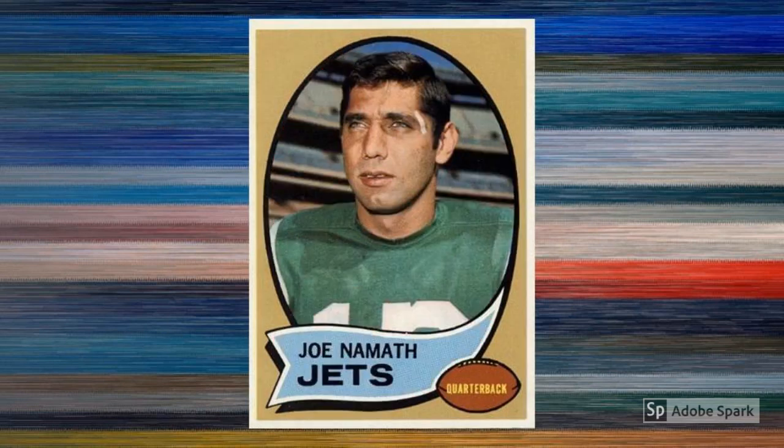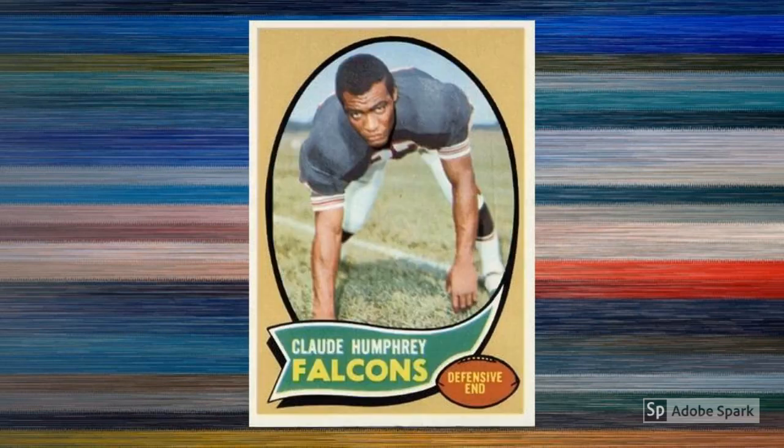Namath was a year removed from his promise-led charge to victory in Super Bowl III when this card showed up in the fall of 1970. But he was still a high-profile, good-looking quarterback of the New York Jets, and he was already a legend. As such, Namath's 1970 Topps card was popular right from the beginning, and it remains about a $100 card in graded near mint condition today.